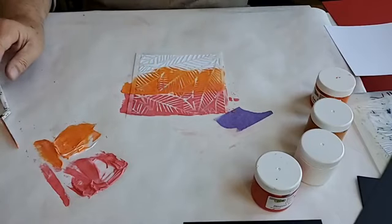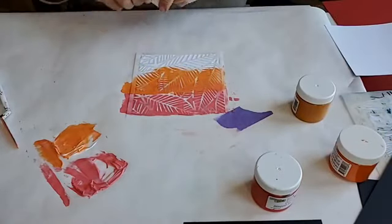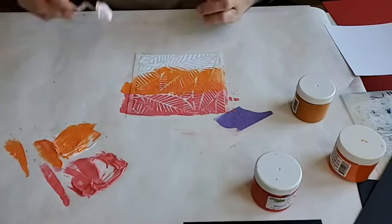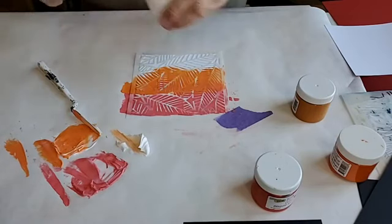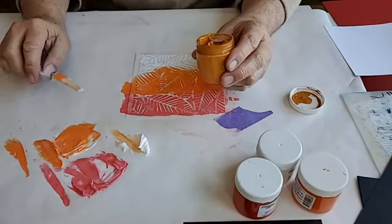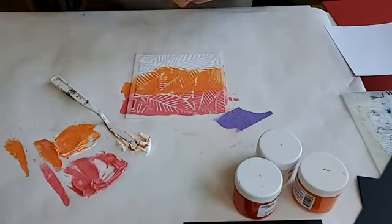Pretty. And the next color we're going to pull in is some of this gorgeous apricot. I'm going to do the same thing again. I'm going to mix a little bit of this light and fluffy paste and just a tiny bit of apricot. I've been using about the size of a pea. I probably need to use even less, because I want it to be almost pastel.